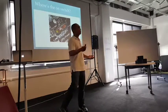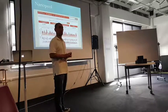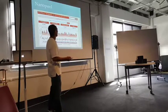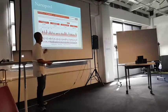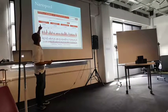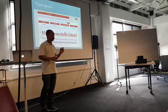So it was up and running, and I connected it to a pool, because solo mining is actually quite difficult. This is Nanopool here, and you can see it's got nice statistics for you. It's got the hash rate, the average hash rate, how much you're earning over time, your balance over there, and it's got this interesting thing up top, this DAG epoch period. So I'll come back to that shortly.